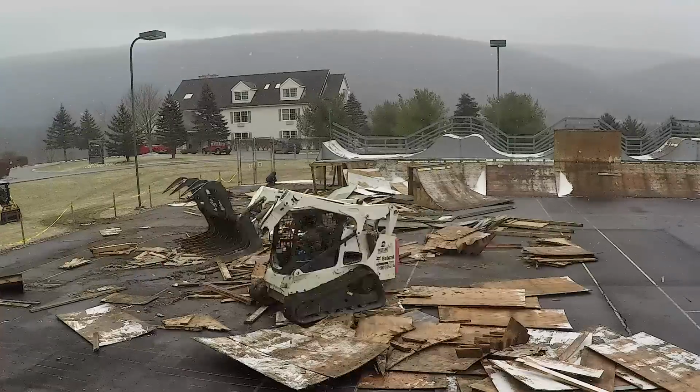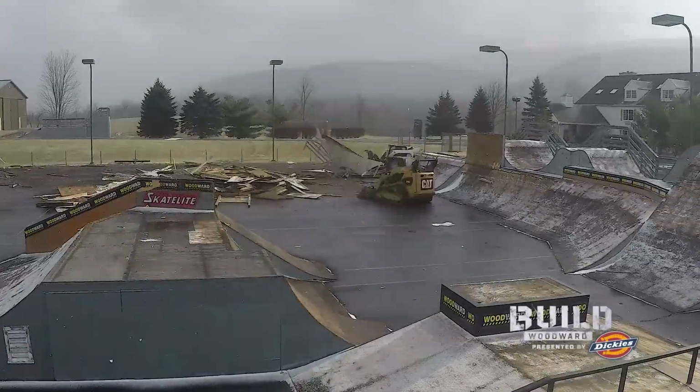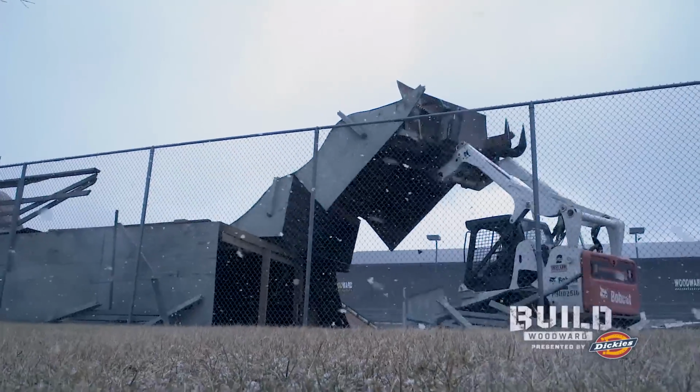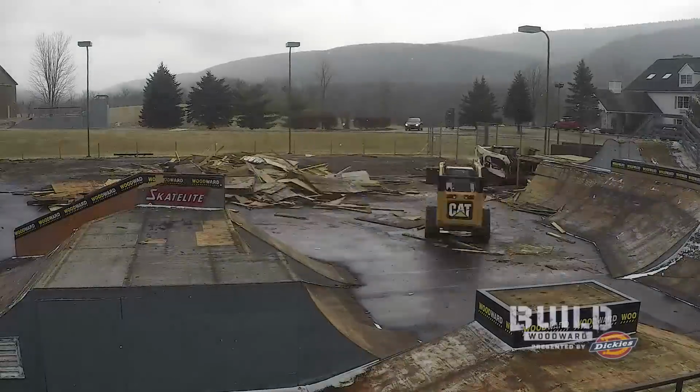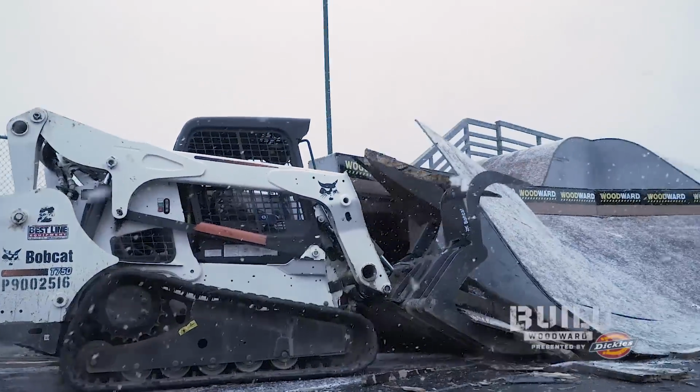The demolition of the cage was sad for me, but it has to be torn apart. It's getting dangerous for people to ride it. So that was a mission in itself, just to get rid of the old cage. It's just a huge mess of old wood, old skate light.